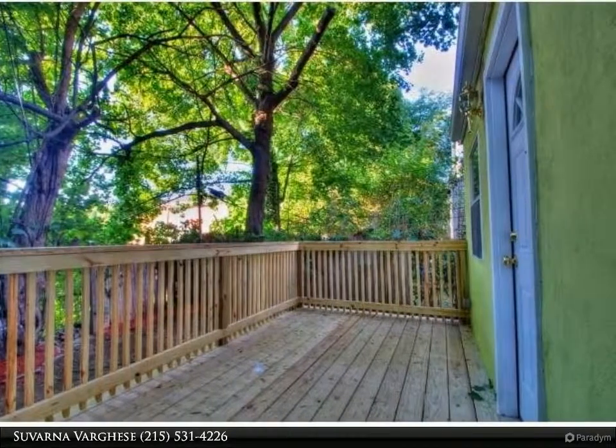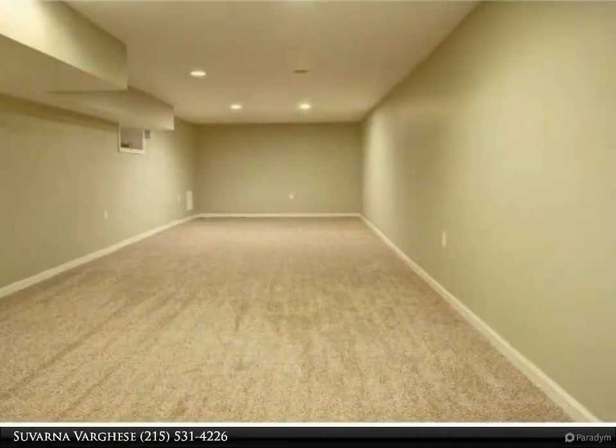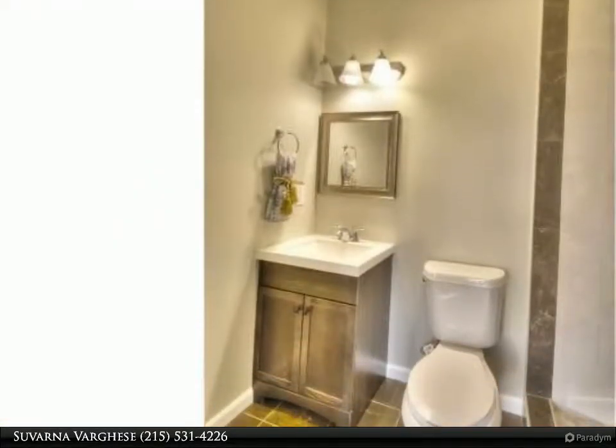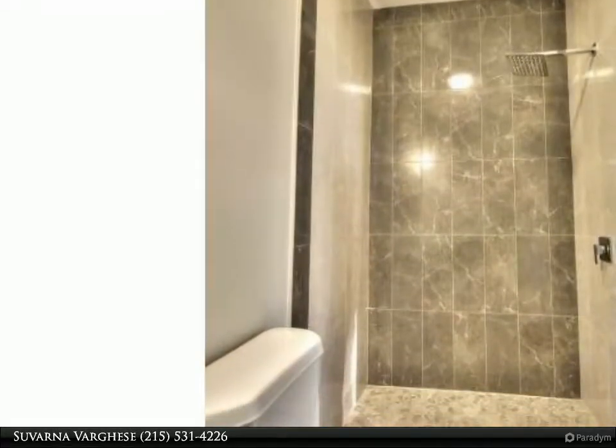Three huge bedrooms and a shared bath fill out the third floor, along with tons of closet space. All the rooms are spacious, sunny, and have ceiling fans with light. New HVAC, new central air. New windows and doors throughout the house.